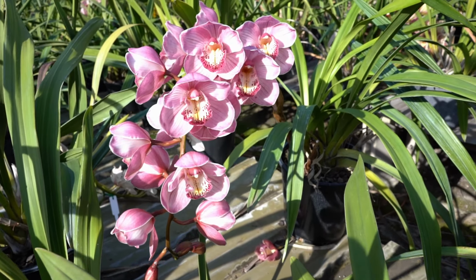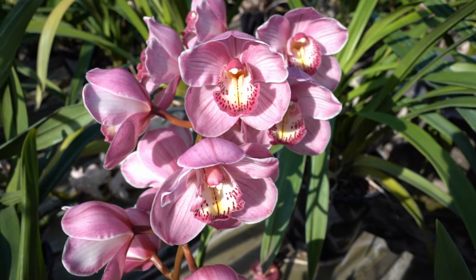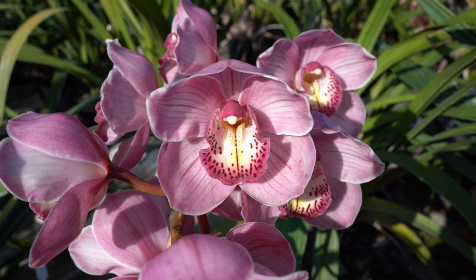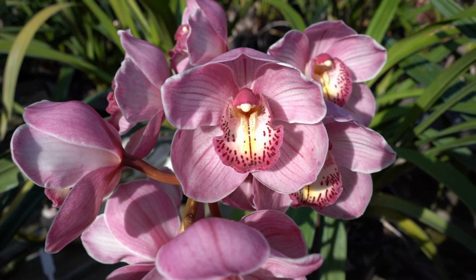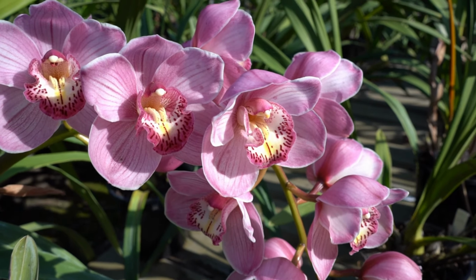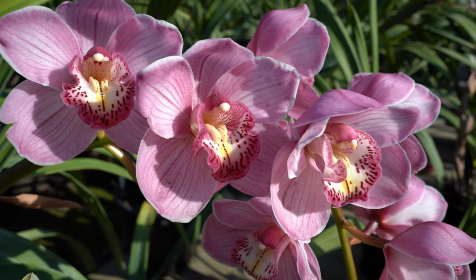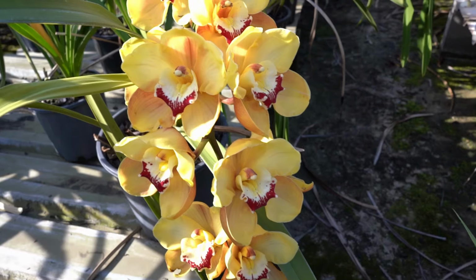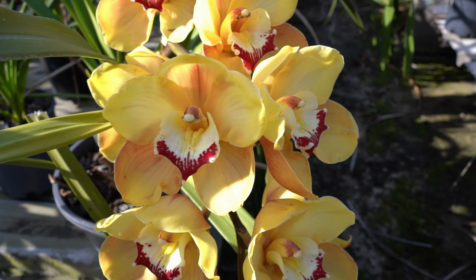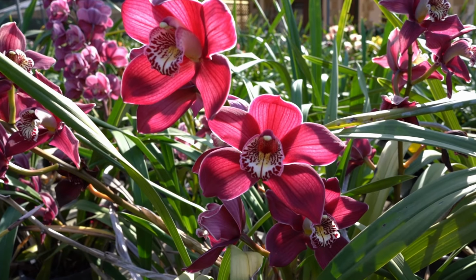Another nice pink. Not as good as the previous one. The other side of the same plant. A large yellow which needs some work on its ugly lip. How is that for a red?